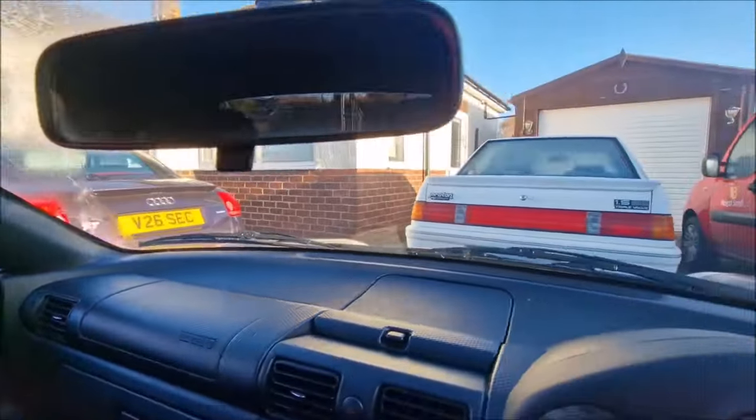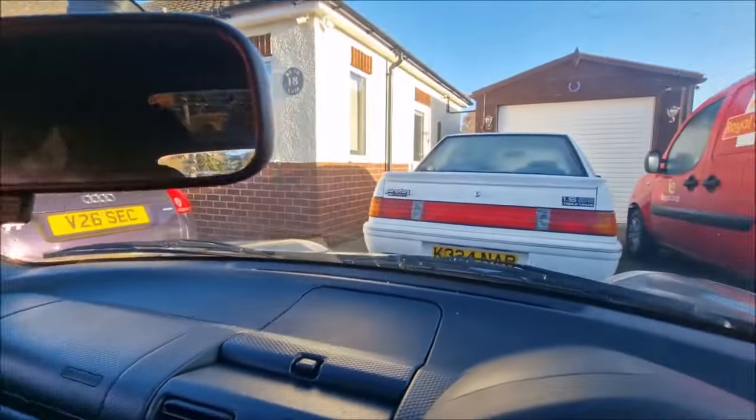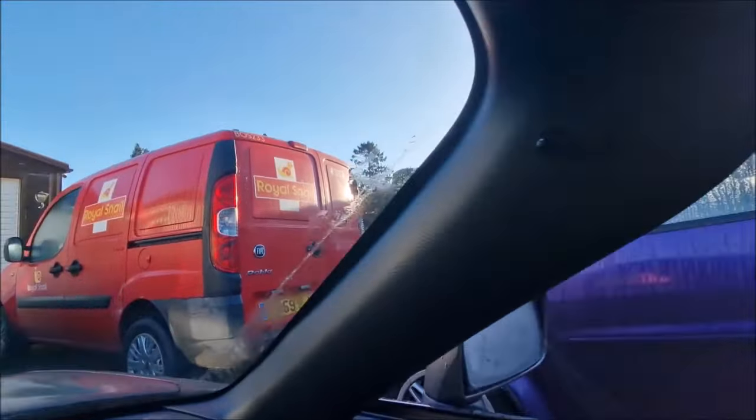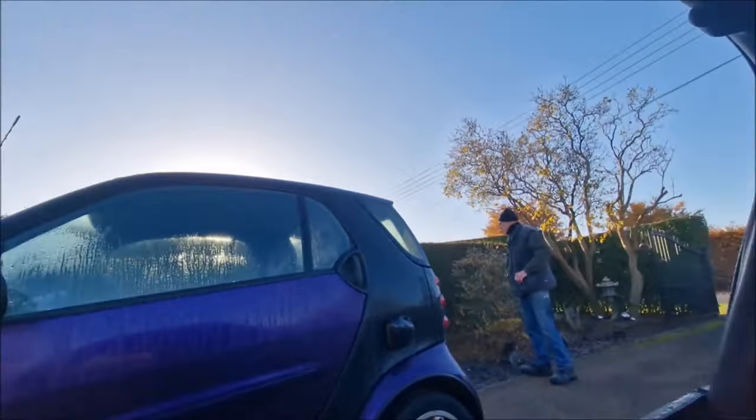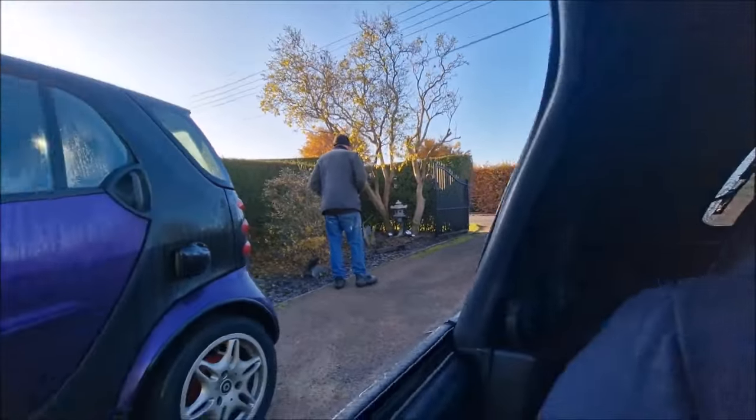I've got the car on the front, it's within the collection. What do we got? This is an interesting collection, isn't it? We've got a Fiat 500, we've got an Audi TT, we've got a Proton, a Doblo van, a smart car, and out there we've got a Peugeot 406 estate.